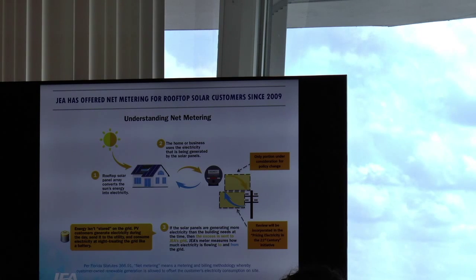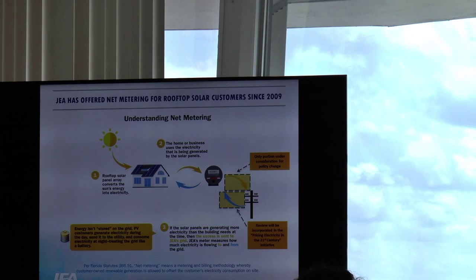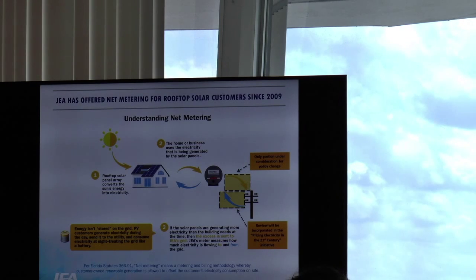The first page in this section describes an overview of net metering, and this page is one that is probably familiar to you at this point, so I'll go through it very quickly. Essentially, the net metering process takes energy from the sun, converts it to electricity through solar panels on a customer's roof. The first place that that electricity goes is self-supply. So it supplies the usage of that home, or the needs of that home in terms of electricity.